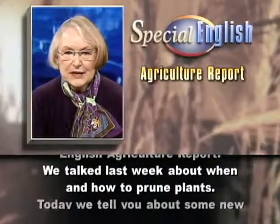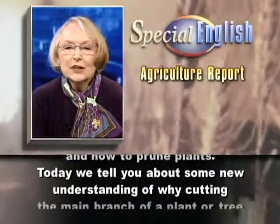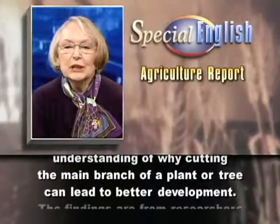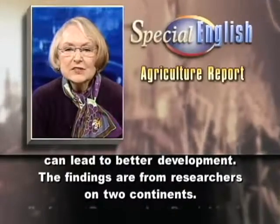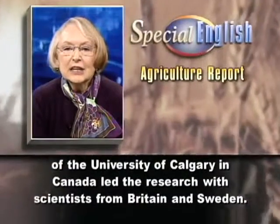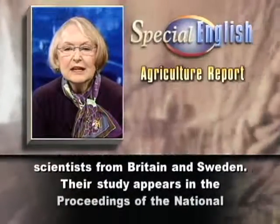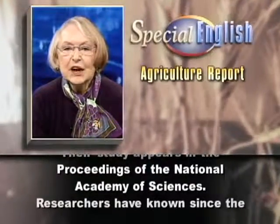We talked last week about when and how to prune plants. Today, we tell you about some new understanding of why cutting the main branch of a plant or tree can lead to better development. The findings are from researchers on 2 continents. Professor Przemysław Pruning of the University of Calgary in Canada led the research with scientists from Britain and Sweden. Their study appears in the Proceedings of the National Academy of Sciences.